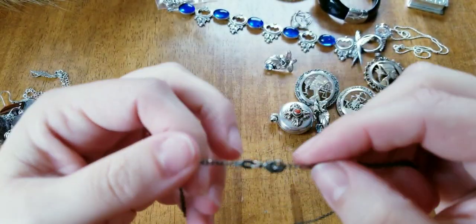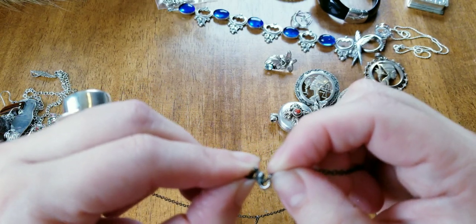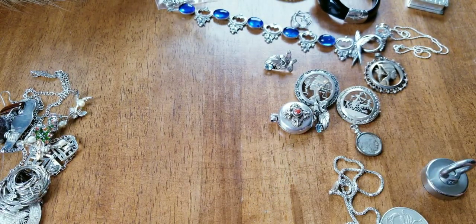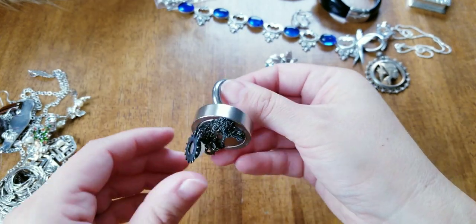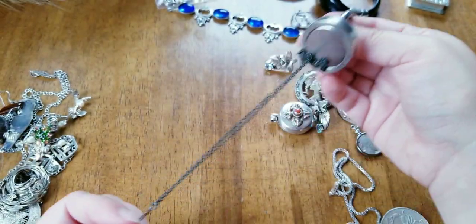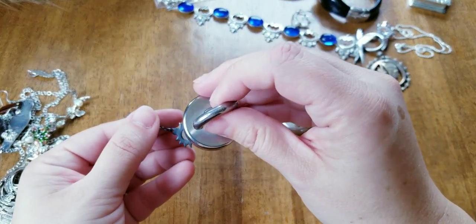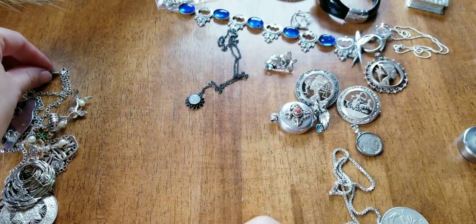And it fits on a very, let me see. Let me see if this is Italy. It's not saying nothing. It just says 925. And, oh, wow. So wait a minute, the chain isn't, but the pendant might be. I don't know, we'll test it out. It's still a nice piece, look at that. And older.